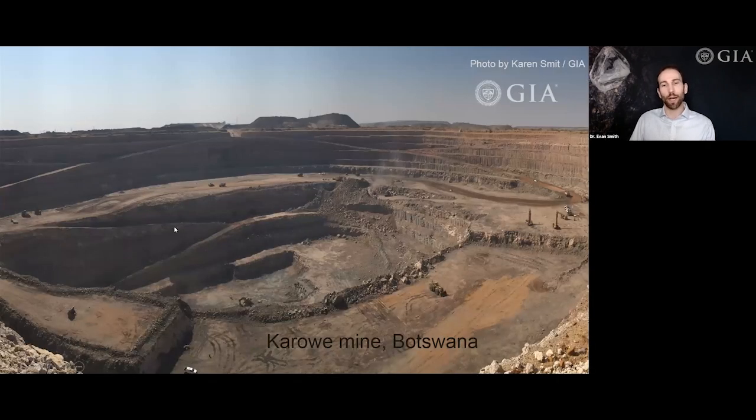Here's another diamond mine. This one I actually had the privilege of taking a tour of. This is the Karowe mine in Botswana. And there are three kimberlites in here, or three regions of the kimberlite. It's all sort of blended together. It's hard to tell what's what, but this grayish green color that you see at the very bottom of the pit, that difference in color is actually the difference in host rock. So this is the kimberlite material here. And around the perimeter where it's a different color, that's actually a different rock type.